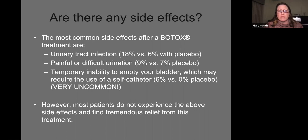Sometimes patients will have painful or difficult urination for a couple days after the procedure. And then very rarely, patients will have temporary difficulty emptying their bladder, which could require self-catheterization or a Foley catheter. I just want to emphasize how very, very uncommon this is. So I do have some patients where this has happened. I will tell you that I can count them probably on just two hands over the hundreds of patients that we have done Botox for.